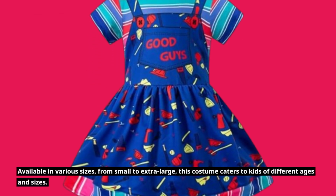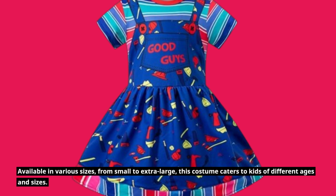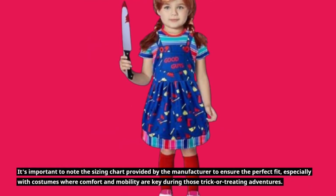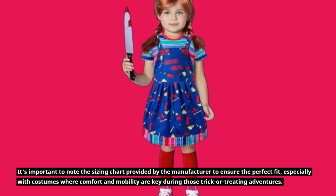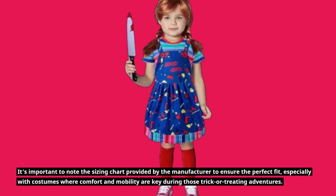Available in various sizes, from small to extra large, this costume caters to kids of different ages and sizes. It's important to note the sizing chart provided by the manufacturer to ensure the perfect fit, especially with costumes where comfort and mobility are key during those trick-or-treating adventures.